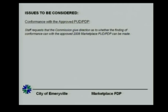So the main issue to be considered is whether the commission finds that the proposal conforms with the original approved 2008 Marketplace PUD PTP. If the commission feels that it does not conform and that the original PUD PTP needs to be amended, then the applicant will go back and come again with an amendment to the original PUD PTP alongside the FTP for the garage and the grocery store. All PUDs and PTPs also have to go to the council. So any amendments to the PUD PTP have to go to the council, whereas for the FTPs, the commission has the final decision.